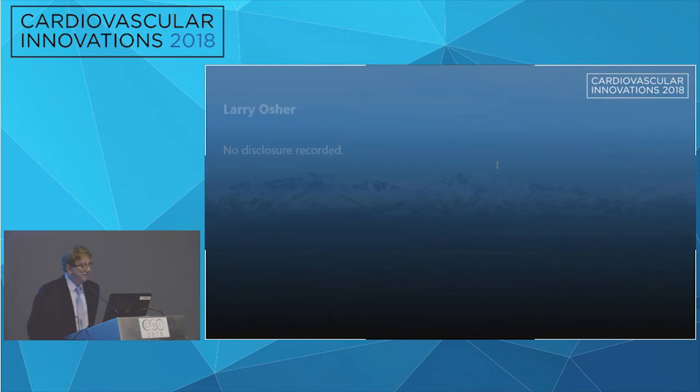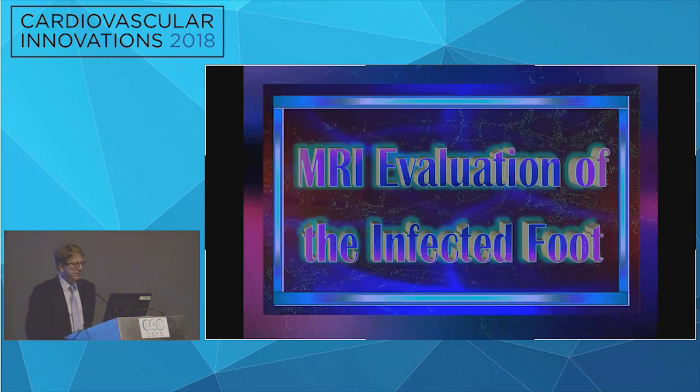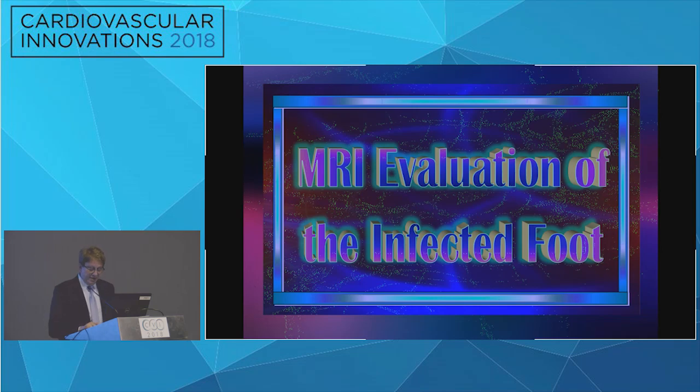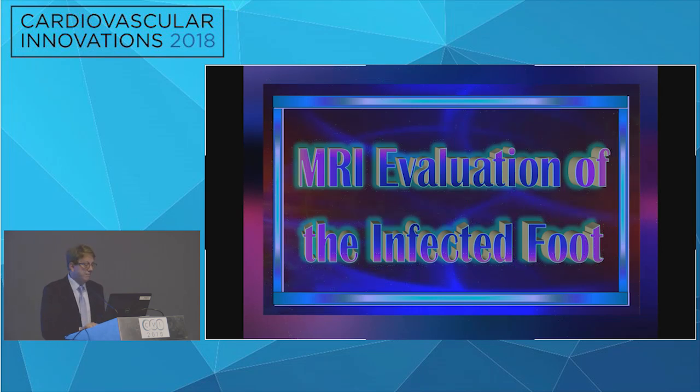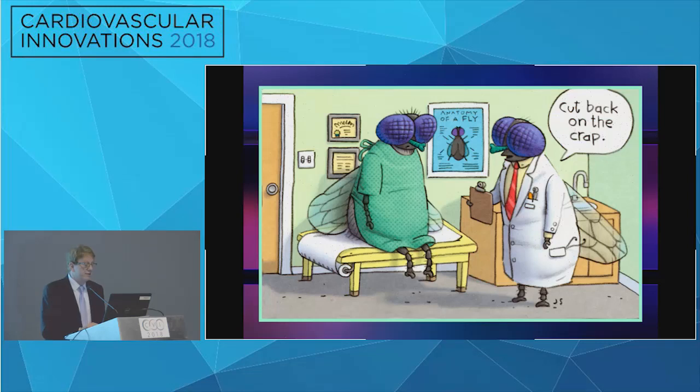Okay, well, it's a tough act to follow, Dr. Shook. We're going to try to focus on MRI scan and hopefully not have too much redundancy in MRI findings of infected foot. I'm going to focus really on, as Dr. Shook said, moving over towards the use of contrast-enhanced images. Now that I'm down to 20 minutes or so, I really need to cut back.